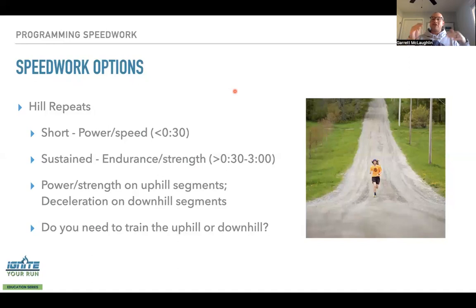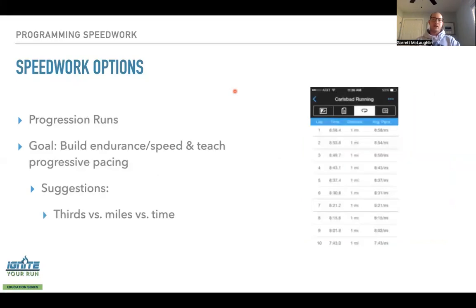So you need to decide based on your race, are there certain parts of this hill that you actually want to train? Most everyone always does hill repeats going uphill, but deciding on what are the demands of the race, how do I need to prepare my body for that race, you could realistically do uphill or downhill, depending on what you need to train there.